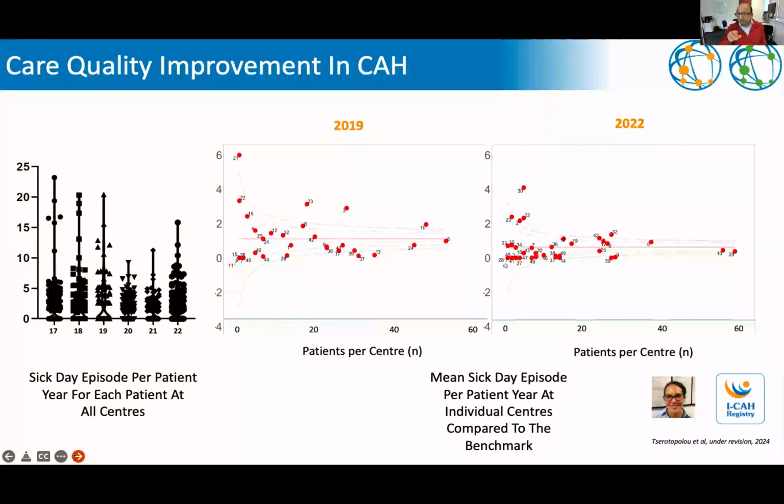But if you look at the funnel plots on the right, you can also see the size of the centers is illustrated by the number of patients per center, and you can see that the mean sick day episode rate, which is that red line, did fall for big centers and small centers. And of course the most reliable centers are the ones on the right, because those are the big centers, and the centers on the left are the small centers, not putting many patients in. So it's questionable how good and reliable their data are. So one just has to be a bit careful when interpreting benchmark data from lots of different centers, that the size of the center does influence things a bit as to where that rate is.